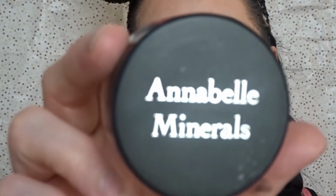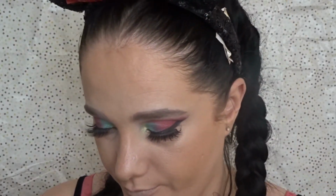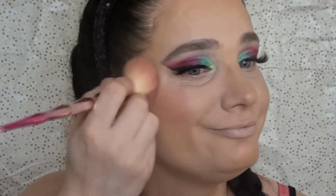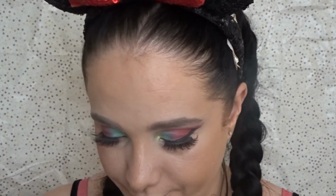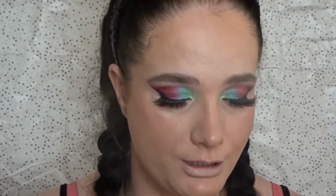For blush, I'm going to be using the Annabelle Minerals blush in Romantic, and this is a loose blush. Just going to use a little bit of the setting spray just to set that all down so I can put some highlighter on.